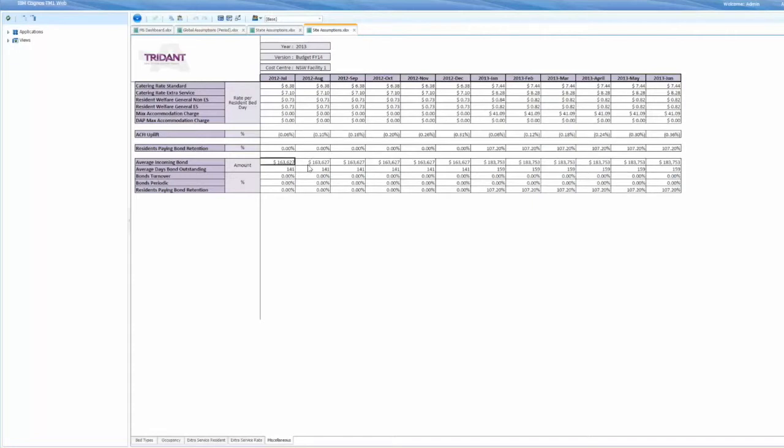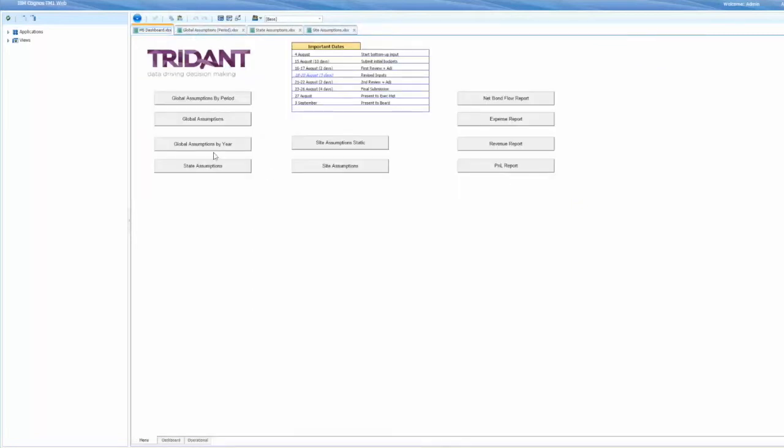And finally, we have some bonds assumptions here. So if we assume that New South Wales Facility 1, that's up here, has quite a lowish average incoming bond, 163,000, maybe we wanted to change that. Maybe we had a development at New South Wales Facility and that actually gets bumped up. So here the average incoming bond has jumped by 20k. What that's going to do is increase your net bond flow, increase your cash flow. So those are the assumption sheets.